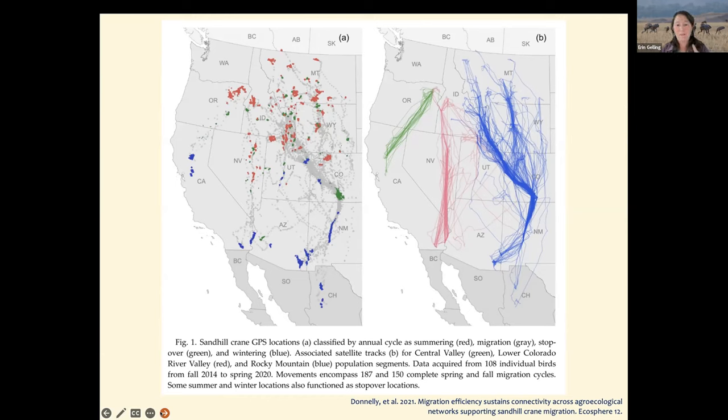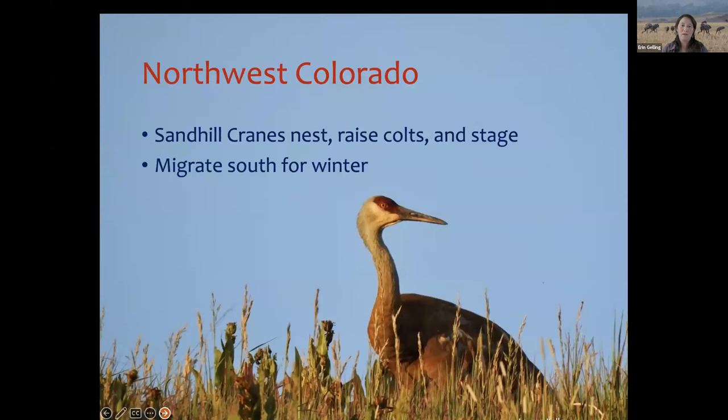On the left map, you can see in Southern Colorado this big green blob. That's the San Luis Valley of Southern Colorado, which is a major stopover site, which I'll talk about in a second. And then in Northwest Colorado, you can see there's a big red blob, which is their summering and staging area.